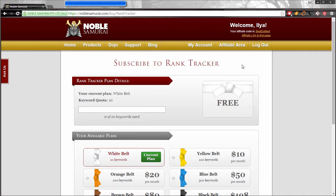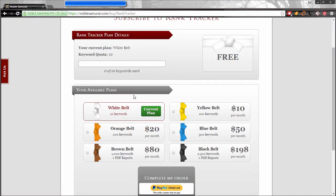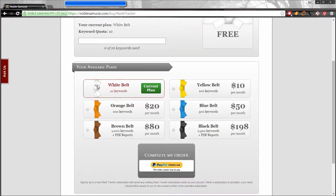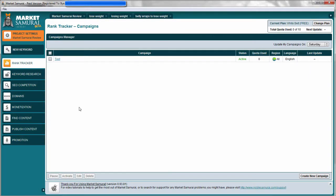Well, this is my Noble Samurai account, because if you look at their Market Samurai plans, or they call it rank tracker, the cheapest plan is $10 per month for 100 keywords. $10 on SERPlab gets you, I believe, 1,200 keyword checks every single day. So this isn't very great value, but this isn't really what the purpose of Market Samurai is, because the purpose is keyword research.